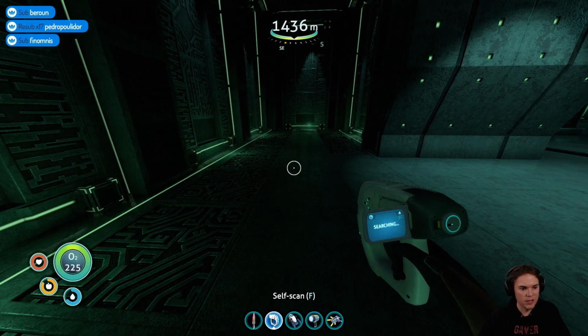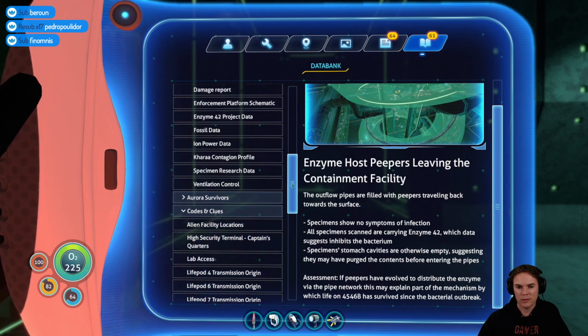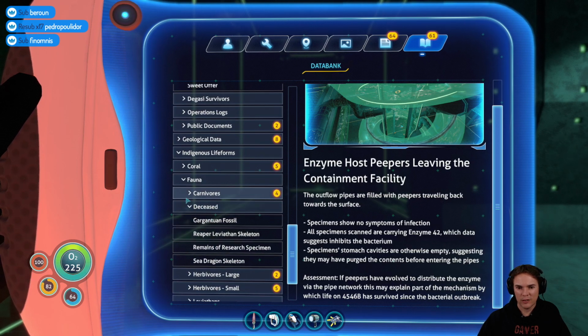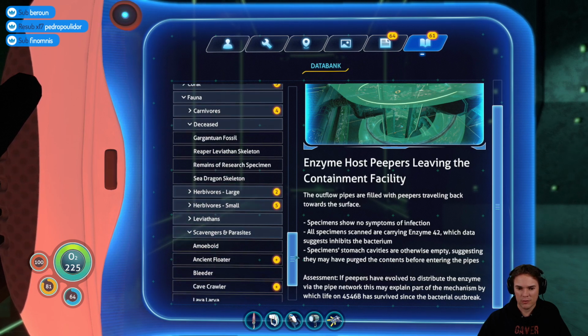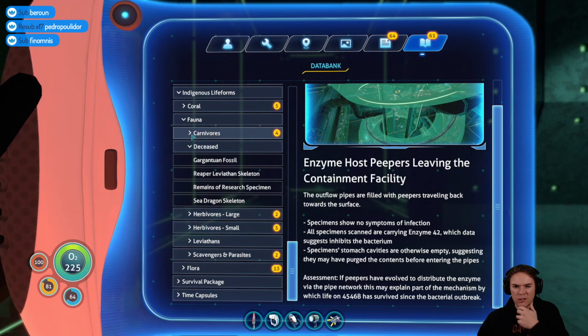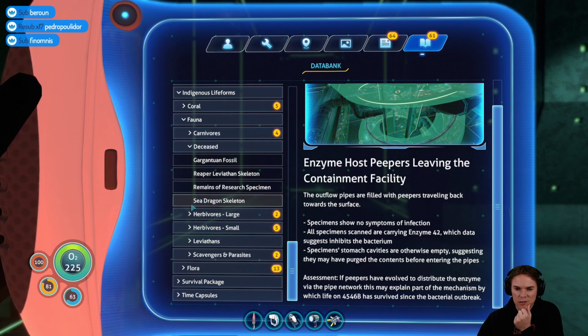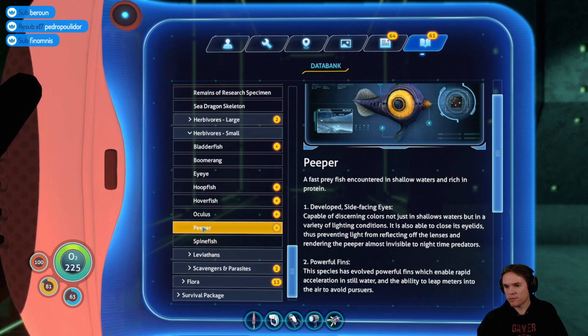I still haven't read the PDA entry for the common peeper. What the hell will that be under? Indigenous life forms, fauna, carnivores, deceased, herbivores. It'll be scavengers and parasites? Nope. It's not carnivores. It's not deceased. It's not a large herbivore. Small herbivore. Aha. Peeper. Okay.